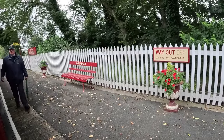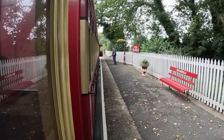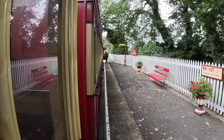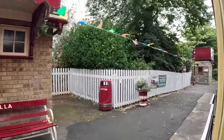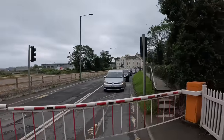This station's called Balasala, love that name, and that means the next stop is the airport. Back on and a final check that I've got all my stuff, because the next stop is ours and it's in about 1 minute.